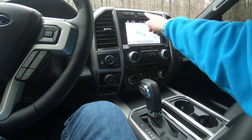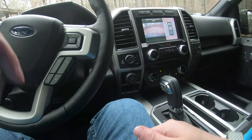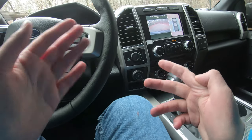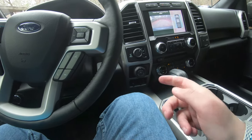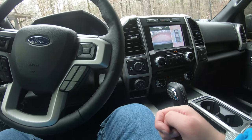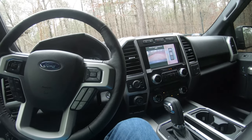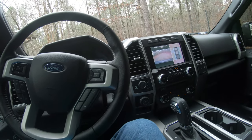And navigation. Oh yeah. I do like how they have a button for you to see that, in case you're in park or something. Oh yeah, that's pretty good. Now I'm going to show you other things on this. Give me a second. I am going to pause. I'm going to take this off my chest so we can zoom in a little bit.